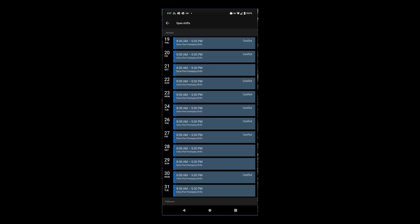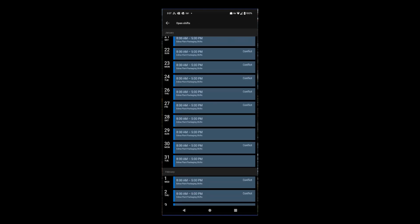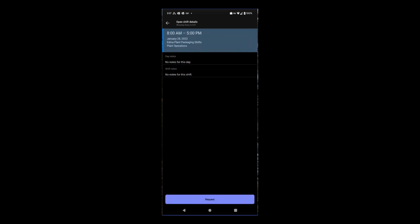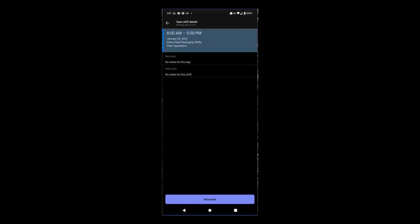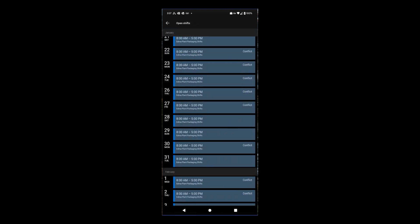Joni can also see the open shifts. These are shifts that are available to potentially pick up some extra work. And again, without any supervisor interaction at this point, she can go ahead and look at an open shift and request it. Now, at this point, it will need manager approval, but Joni has the ability herself to request open shifts.